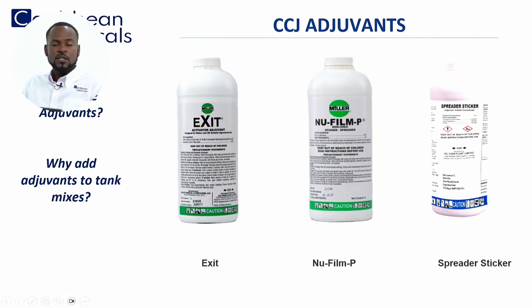Just say that a bit slower. Viewers, growers, you can lose 70% efficacy of the product if you don't use the right adjuvant. So you spent $1,000, and you don't use the right adjuvant, you're losing how much money? $700. So for every dollar, you're losing 70 cents. So every $100, you're losing $70.